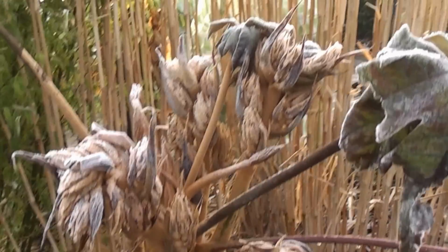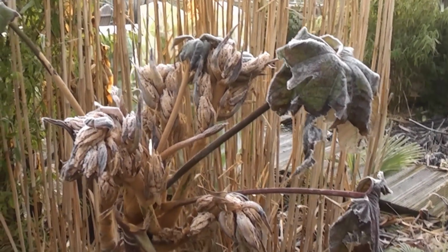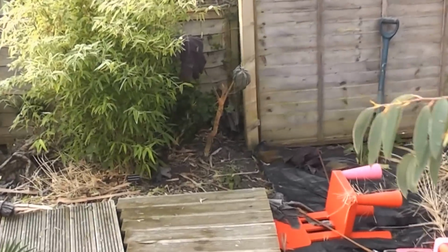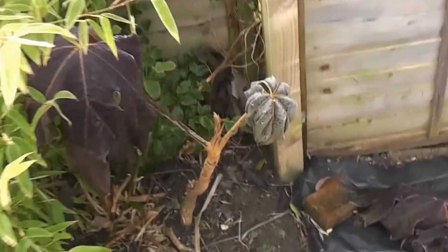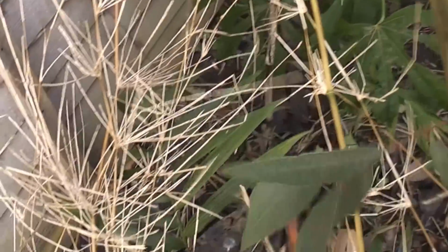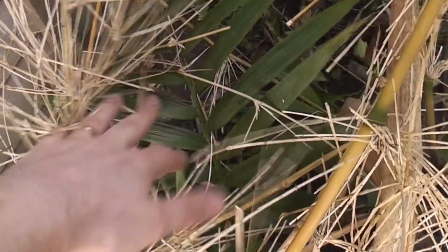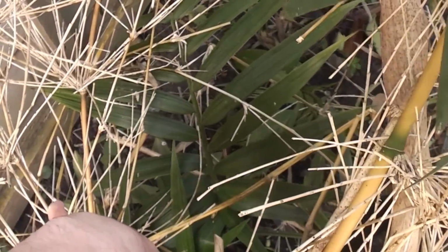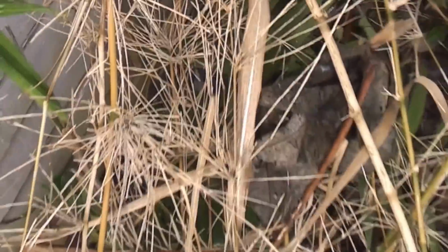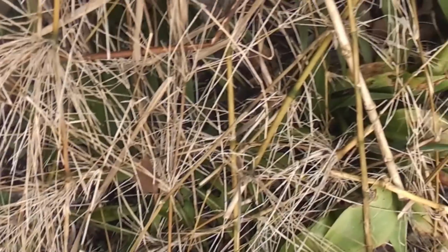That's a Tetrapanax Rex, which is about 5 foot tall, unprotected. They're properly hardier here. Never lost one. I've got a tiny one over here as well. And also, under all this leaf litter, I've got my Chamaedoreas, completely green. Look, these are tropical looking palms, really nice things. There's Radicalis and Microspadix in here, a couple of each. Not really protected, but they seem to be doing just fine.